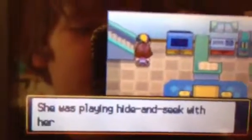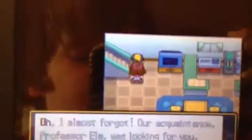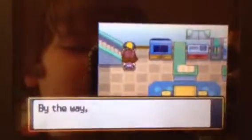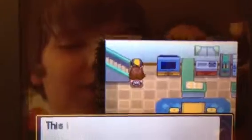Your friend Lyra here. She's playing hide and seek with her Meryl. Meryl's the Pokemon you just saw. So we're gonna have to go see Professor Oak. I mean Professor Elm. I forgot.